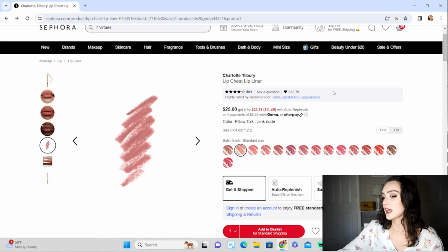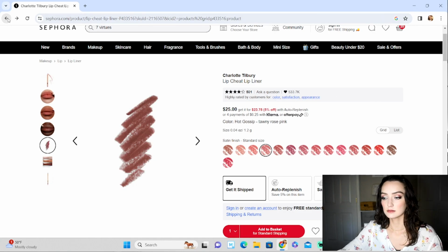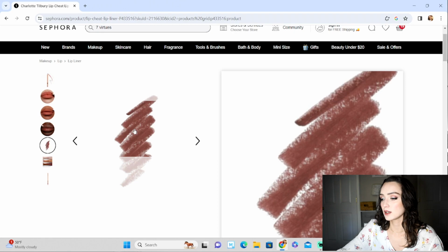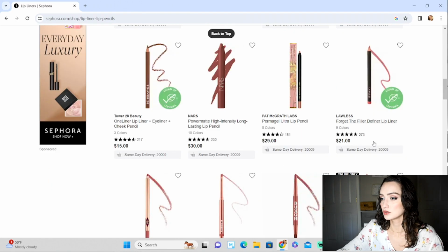Pillow Talk is good for like an everyday lip on my skin tone, but it's a little bit light sometimes for what I'm looking for. Sometimes I want a deeper lip liner so that I can create that ombre effect with a deeper lip line and something a little brighter in the center. So this looks like it could give me what I'm searching for.